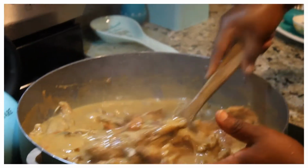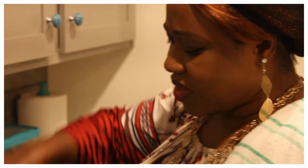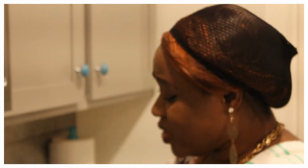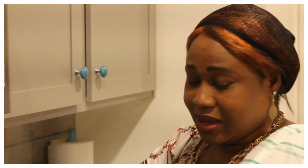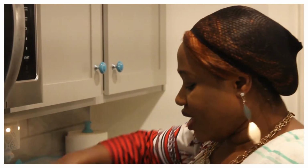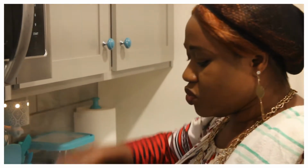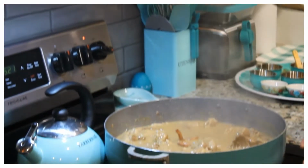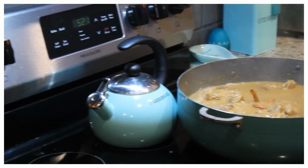And I'm very curious to know what you like to eat your peanut butter soup with. In my own situation, I'm gonna be having it tonight with some gari, but I actually made the gari, I cooked it so that it's a little bit more smooth. So we're gonna cover this up so it can steam for 10 more minutes.